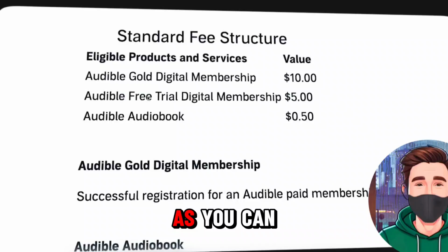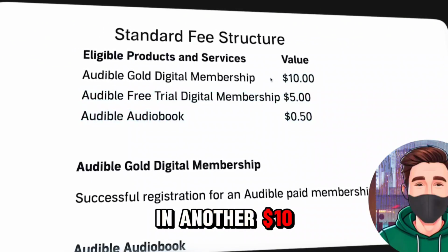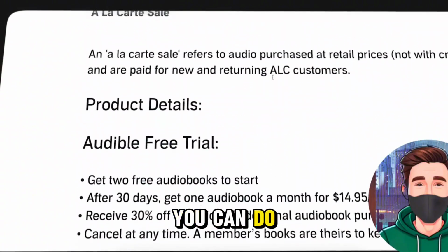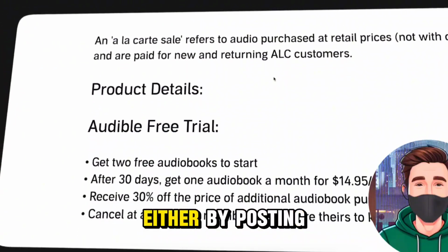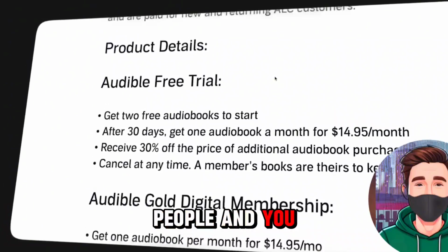And even if they do so for a free trial, as you can see, we're still paid $5 and then another $10. So you just need to refer 20 people to make over $100. And again, you can do so by posting YouTube videos, or posting on Instagram, Twitter, TikTok. Just attract 20 people and you have over $100.